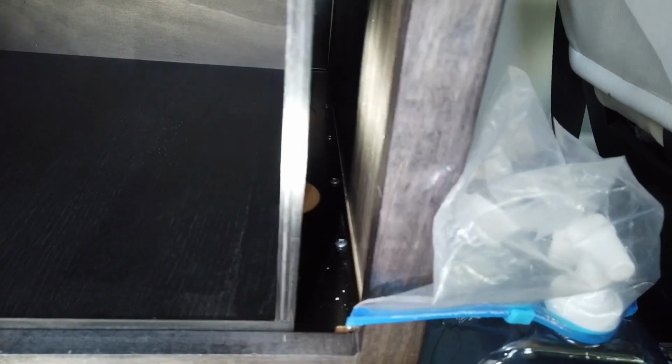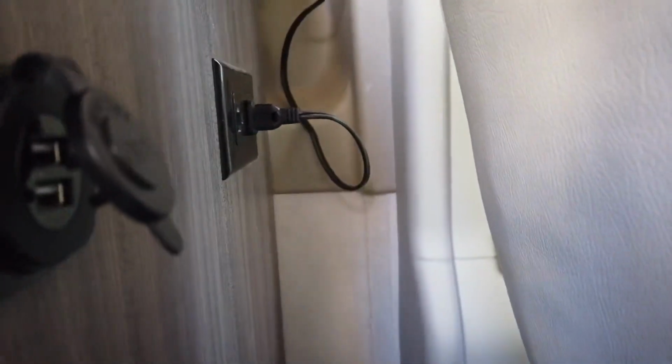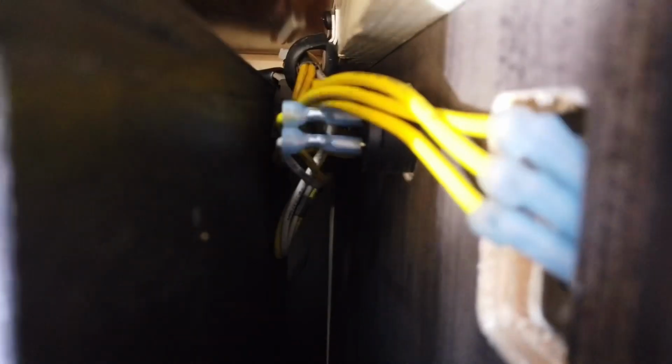So as you can see, there's a gap between the side of the box for the cabinet and the side of the actual cabinet here. And the reason is, if you look in here, there's a lot of electrical things. The USB plug and the switch and the electrical outlet are all here. They take up approximately 2 inches.